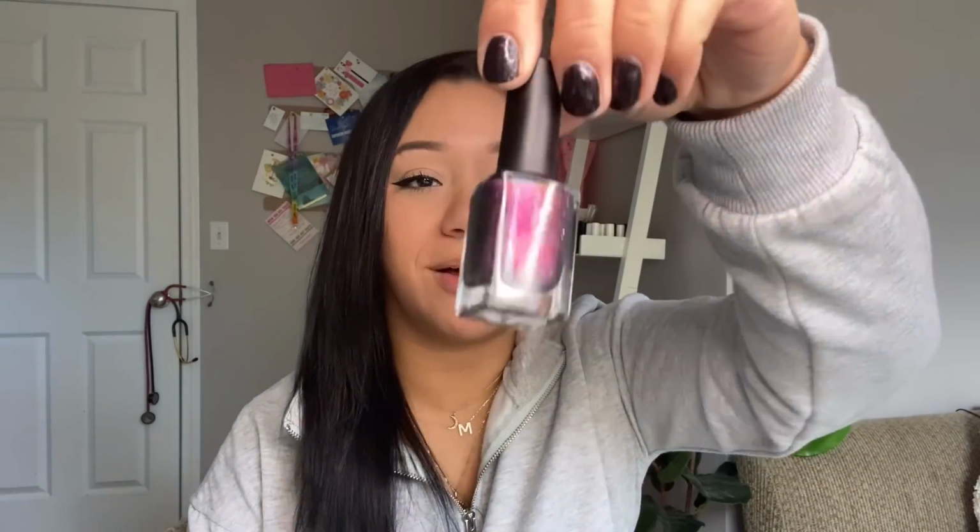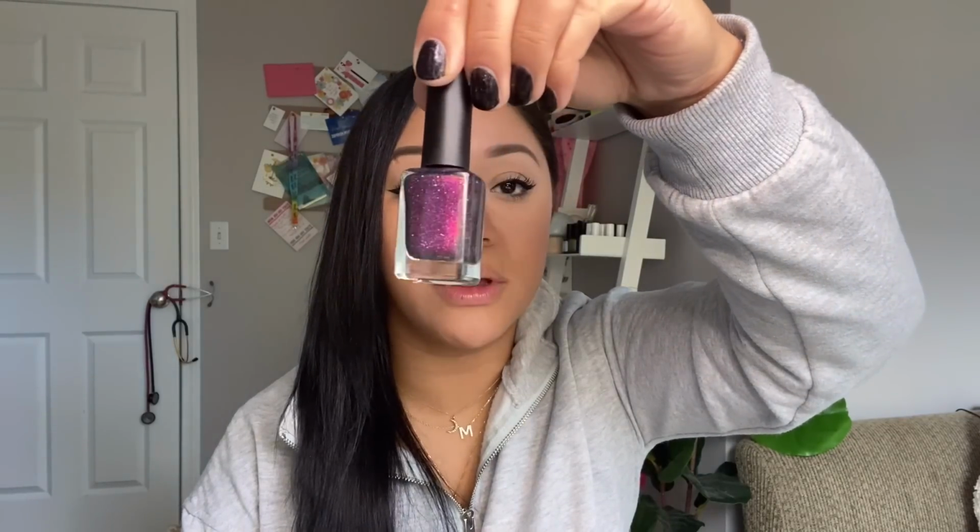I don't know. But I love, obviously, the hollow flakes. I love the vibrancy. I love the shade of purple, and I love the beautiful shifts. So you have that gold, you have that green. Oh, it is so, so pretty. The formula, absolutely amazing. I can see myself wearing this in the winter, and also maybe sometime in February.